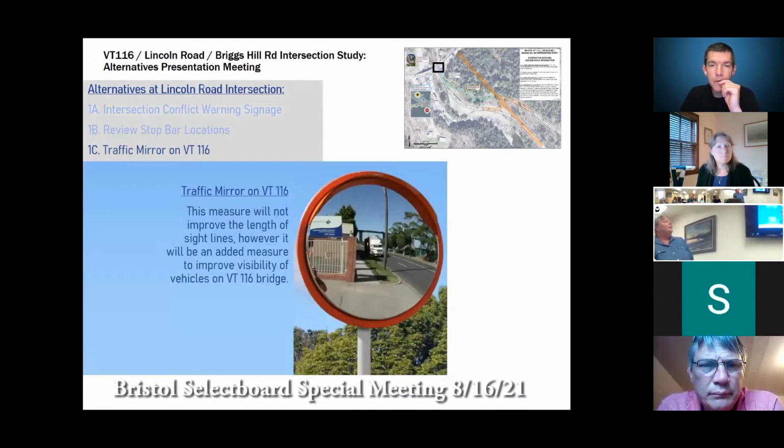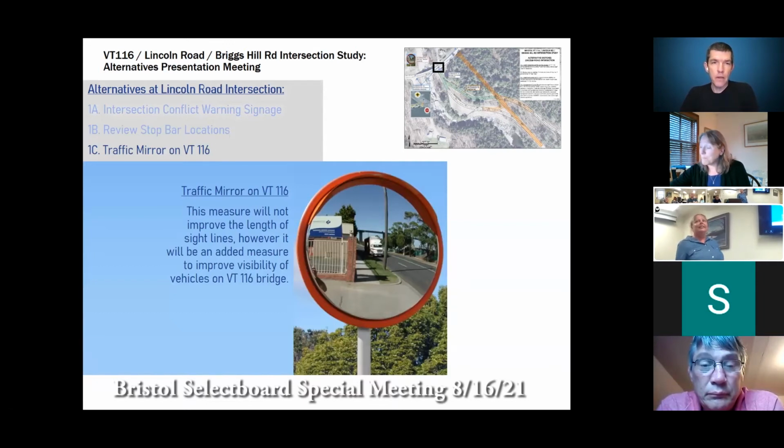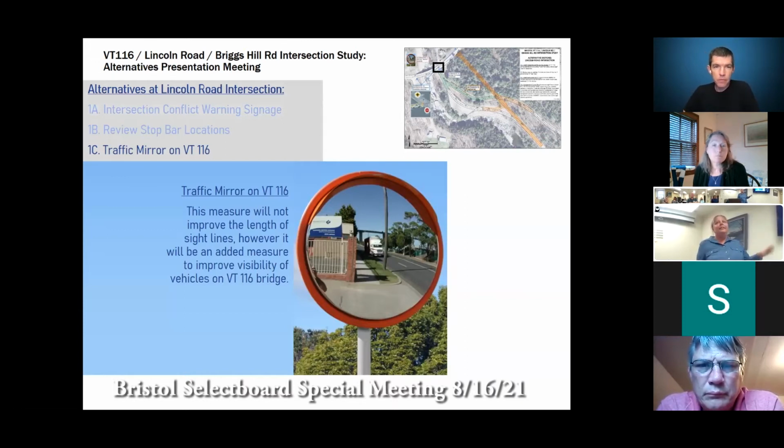And then the third one, a lot of these aren't gonna completely solve your problem, unfortunately, due to the location of the bridge and the guardrail, as you know, but we're just trying to come up with some alternatives that improve visibility and help people become aware of each other on 116 and Lincoln Road. So another one that we have in here is one of the traffic mirrors. You've probably seen a few of them around. Again, it's not going to improve your sight lines, but it will help people see if there's any blind spots.